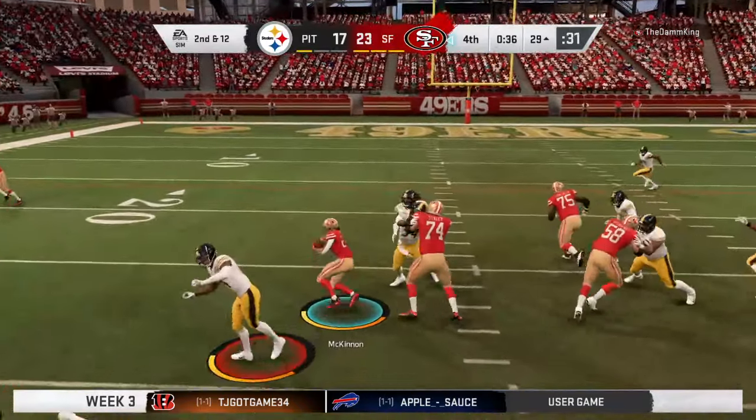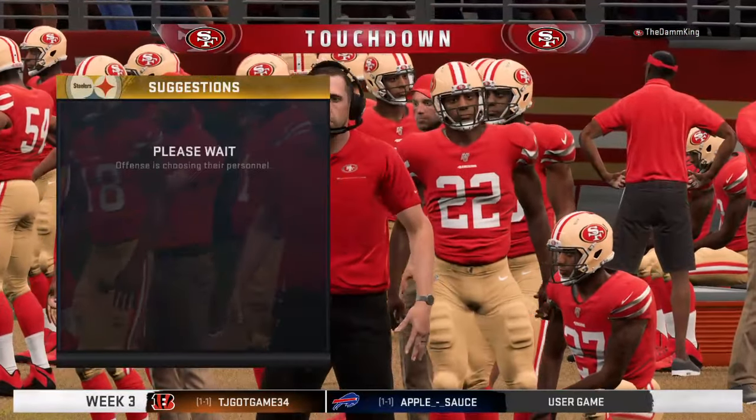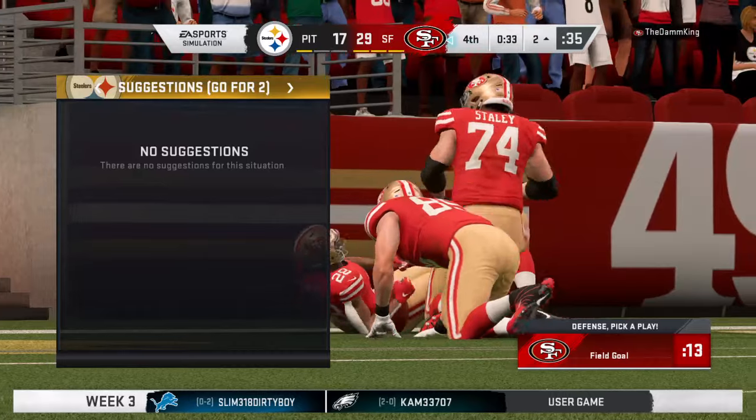Second down, McKinnon. Good run. They find some open field here, and he's across for the touchdown. And in the final minute, that should just about seal it. That touchdown should make you feel comfortable.